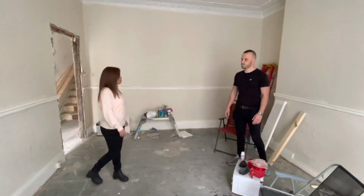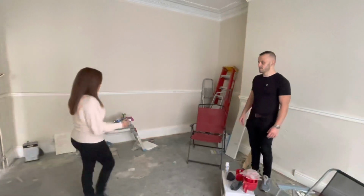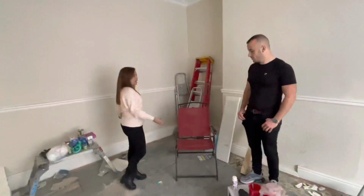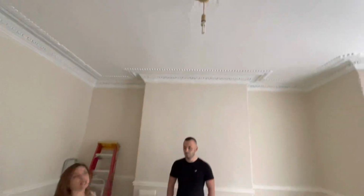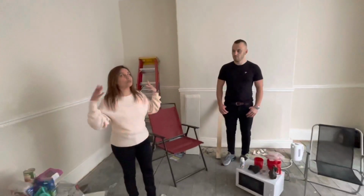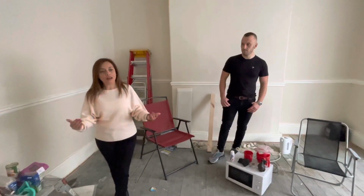So what's this space going to be? This space is going to be the first bedroom that you get into the property, and we are planning to put an ensuite here. As you can see, it's a high ceiling property, it's quite big property, so it gives us all the chances to transform it and create nice living spaces for our clients.